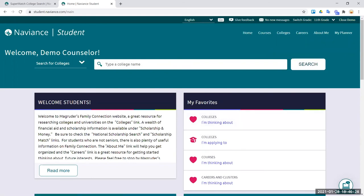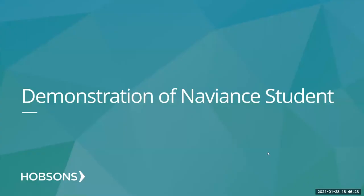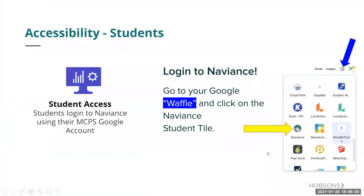So I'm gonna pop back over here to my PowerPoint just so that we can keep going with our evening. And the next thing I wanted to make sure everyone knew about is accessibility. So the big question is, this is a wonderful tool, but how do our kids get into it? And so your students can log in through Naviance by logging into their Google account. MCPS uses G Suite to get emails, help students get to Google Classrooms and other applications.